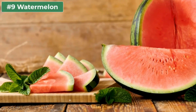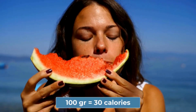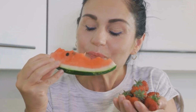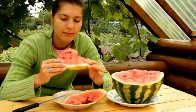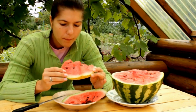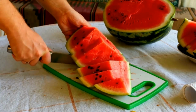Number 9. Watermelon. It is the ultimate summer fruit, and 100 grams will add only 30 calories while it hydrates our bodies, like a glass of water. Watermelon has very few calories, allowing us to enjoy it without weight regrets. It is a great source of the antioxidant beta-carotene, which the human body converts into crucial vitamin A. Watermelon also contains significant vitamin C, which is responsible for the synthesis of collagen and protecting hair and skin.